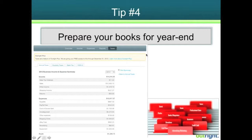the most popular answer for how do you keep track of your business's finances are 67% Outright or other software, 14% spreadsheet, 10% other, 5% paper and pen along with a shoebox of receipts, and 5%, yikes, I don't keep track of them at all. Okay, so very interesting. Thank you for answering that.